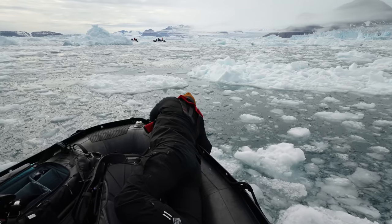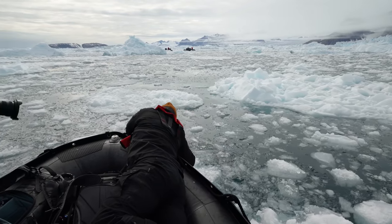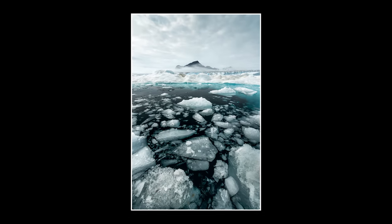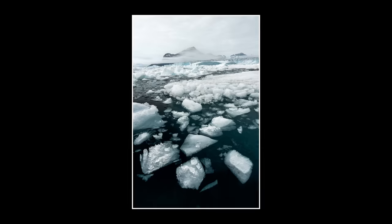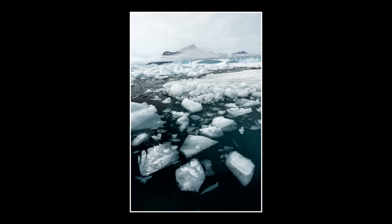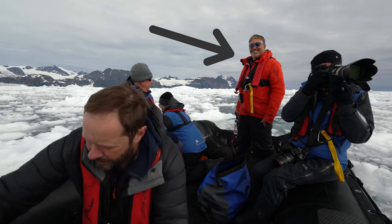Actually, we spent most of this Zodiac cruise like this, holding the camera close to the water and doing some semi-deliberate spray and pray. After curating the 830 photos I got on this cruise, I did find a few I quite liked. Luckily, we had Scott to steer us safely through the ice.